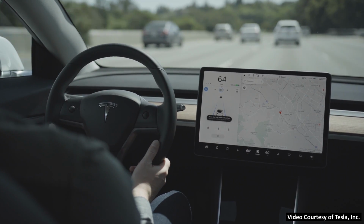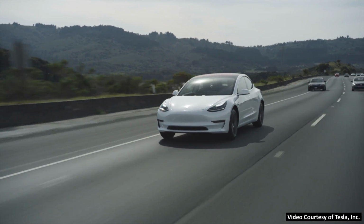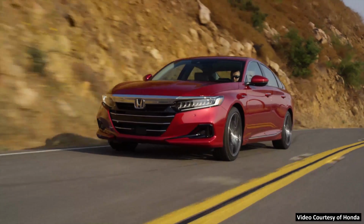How much does it really cost to own a Tesla Model 3 for 5 years and 75,000 miles? And how does this cost compare to the popular Honda Accord Hybrid? Let's do the math to determine which of these vehicles has a lower 5-year cost of ownership.